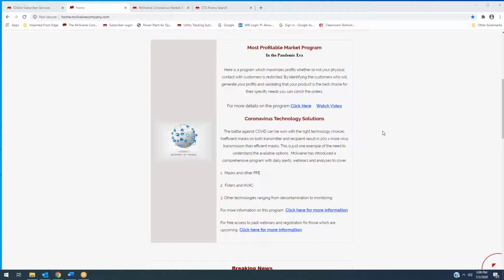Now, you're looking at our home page, so everything I'm going to be showing you here is something that you will be able to view yourself without having to sign up for the service itself. And we have made free of charge a tremendous amount of information, which I think is going to whet your appetite that you're going to need the service with the daily alerts, analyses, and all the other bells and whistles that go along with it.